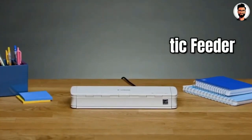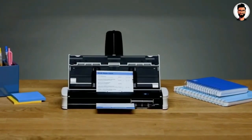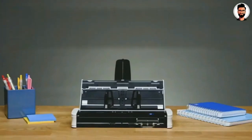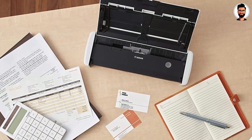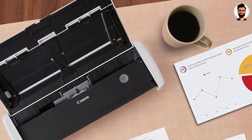This scanner has an adjustable 20-sheet automatic feeder, allowing you to scan both sides of a document at the same time in color or black and white and up to 12 pages per minute. This means you can digitize receipts, business cards, plastic or embossed cards, reports, legal documents, and more quickly and efficiently.